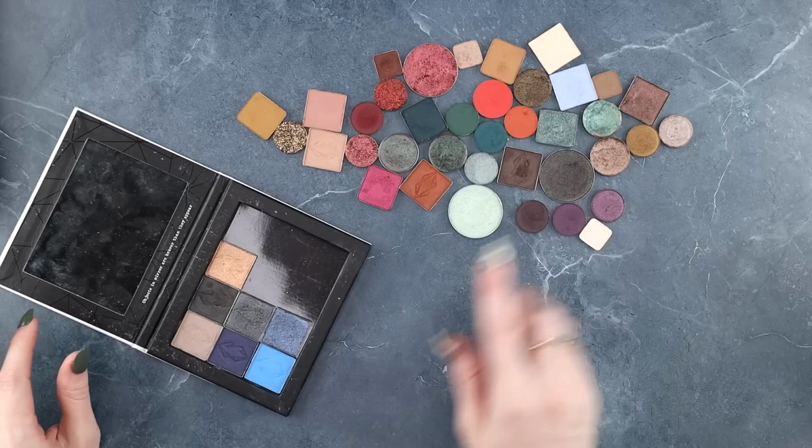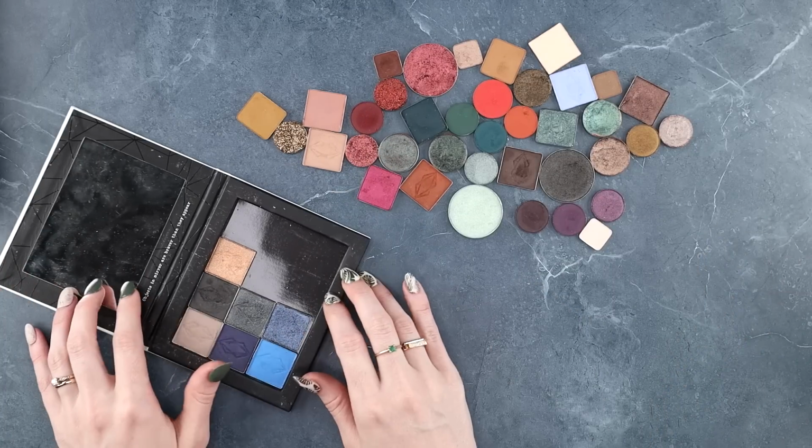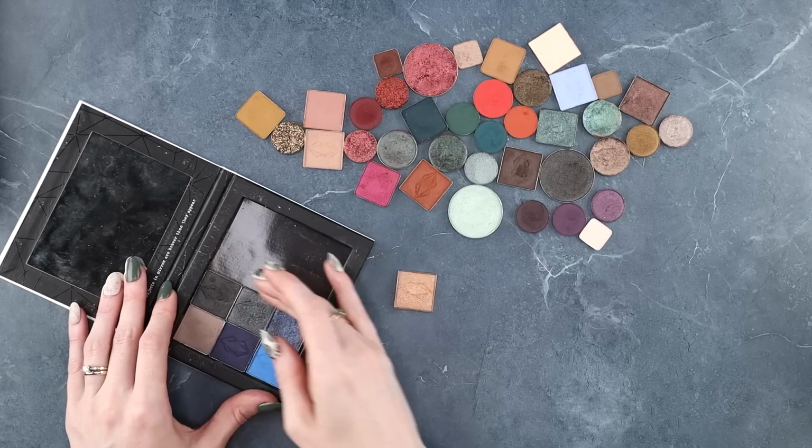I think before I put the Lethal shades back, I'm actually going to take these guys out and give this palette a quick clean.